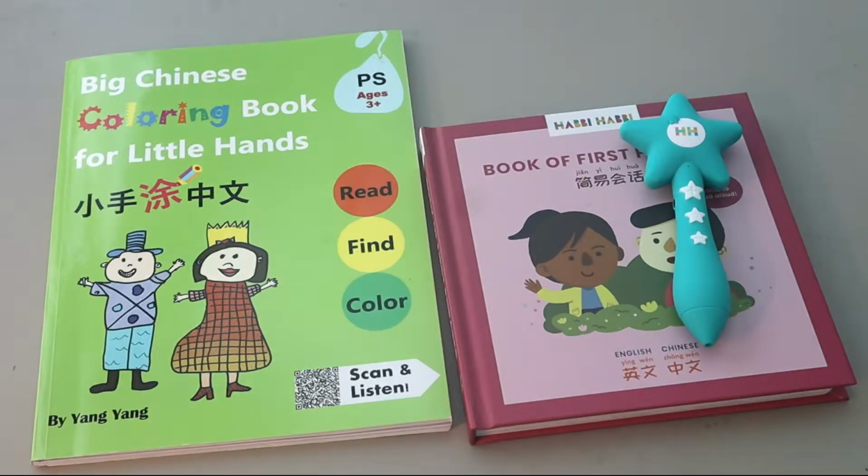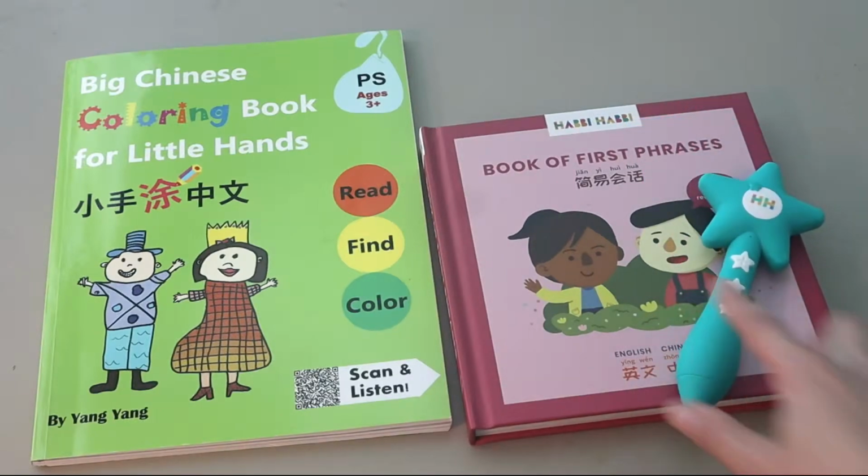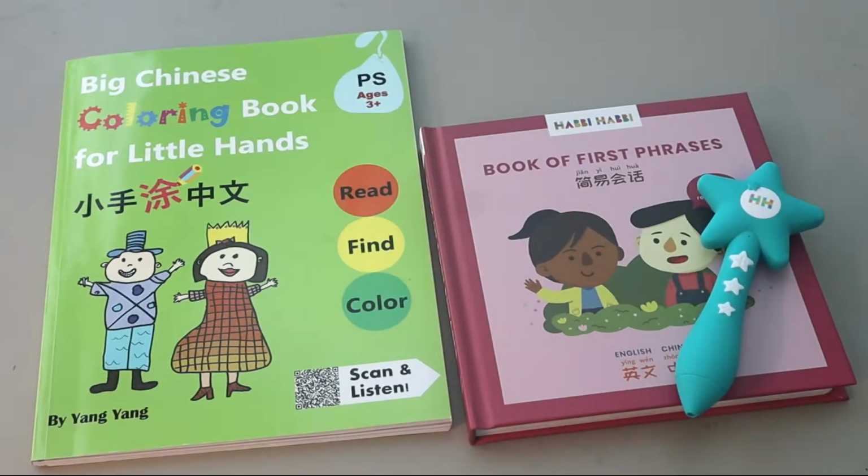So I have these two books here. One is the Hobby series of books. This one is the book of first phrases, and it comes with this little star pen, and when you tap on the words, it will say it and pronounce it for you. It does it in English and in Chinese, so it's really helpful for us.